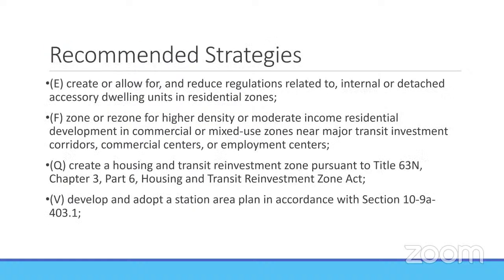So these are the 4 recommended strategies. Now, I will just clarify this right up front. The 4th strategy on the list here is codified as B on the list: develop and adopt a station area plan. Orem is required to do that. In addition to requiring a station area plan, we're required to adopt another strategy relating to FrontRunner stations or BRT stations, which is this Q, creating a housing and transit investment zone. So we've picked those 2 because we're already required to do them, and we only have to pick 2 more minimum to meet the 4 minimum this year. The additional ones are to create and allow accessory dwelling units. We've already done that, and we're continuing to do that.